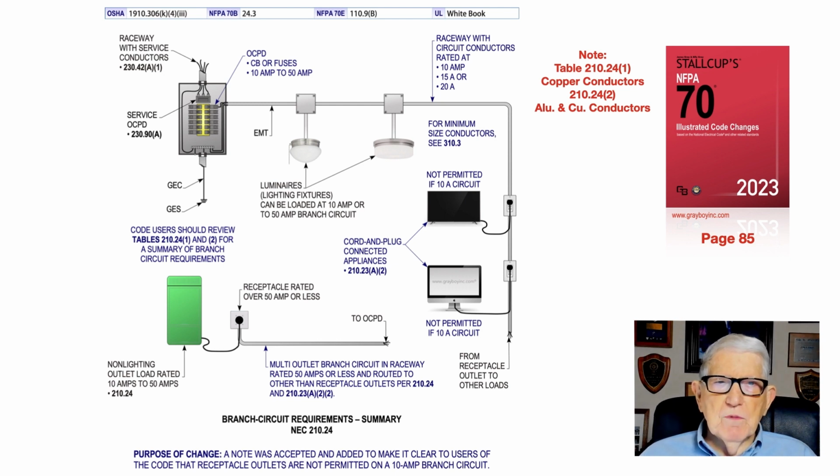And of course, table 210.24(1) deals with copper conductors that terminate. Table 210.24(2) deals with aluminum and copper conductors and how they terminate. But notice it's a summary of the table. And there's 2 of them, 1 and 2 to 210.24. And basically, it's a summary of all of the rules for branch circuit loading.